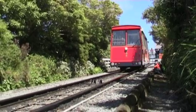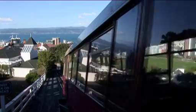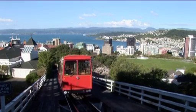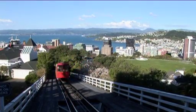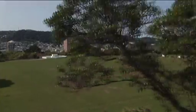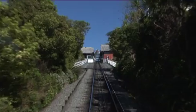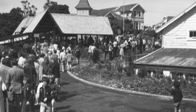The mayor had decided that while he much preferred the romance of the old cable car, the new one should at least be reminiscent of the old one. And so it was. The new Swiss model was painted the familiar red, and the seats were built in wood. In 1979, the new cable car was put on the track, and both the people of Wellington and tourists flocked to try it out.